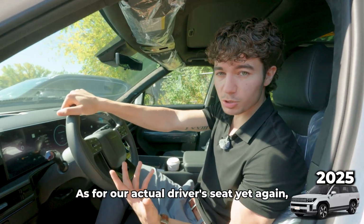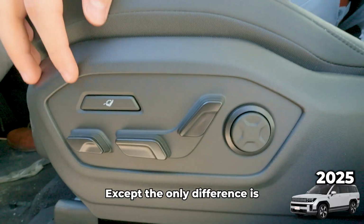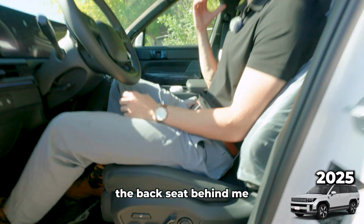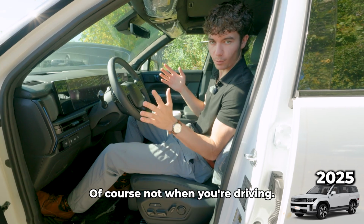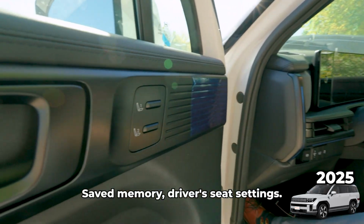All right, as for our actual driver's seat, yet again, same idea down here. It's fully power adjustable, except the only difference is you have this little zero gravity seat, which will fold the back seat behind me and then put me in that ultimate relaxation mode. Of course, not when you're driving. On the door, same idea, saved memory driver's seat settings.